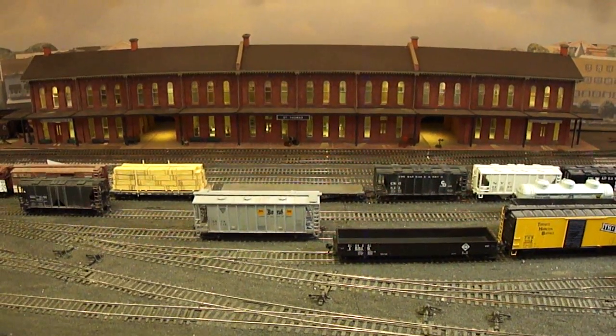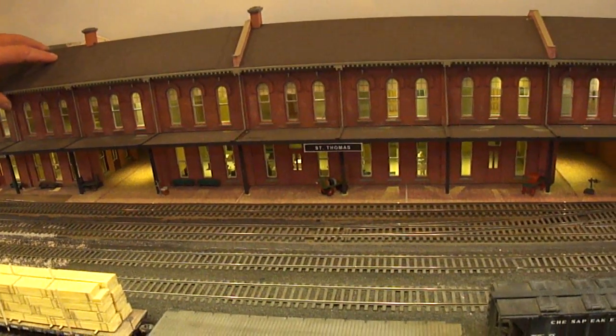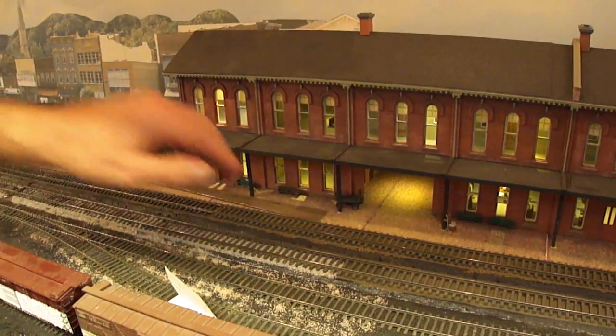This station actually comes together. It's built in 3 pieces. One, the roof, and that comes off. The chimneys come off too. This part here is the second story. It comes off. And then this is the ground floor.